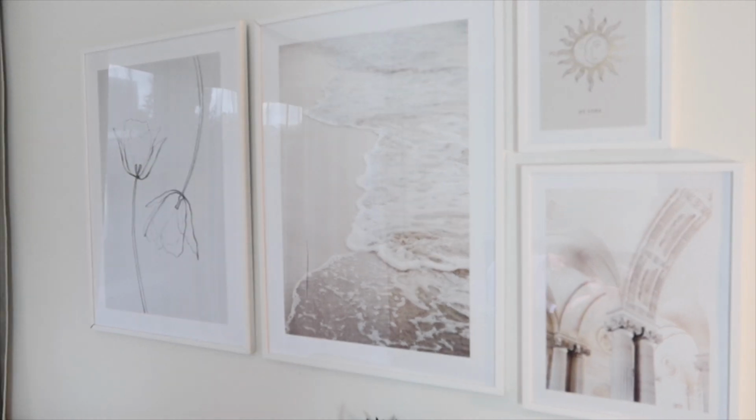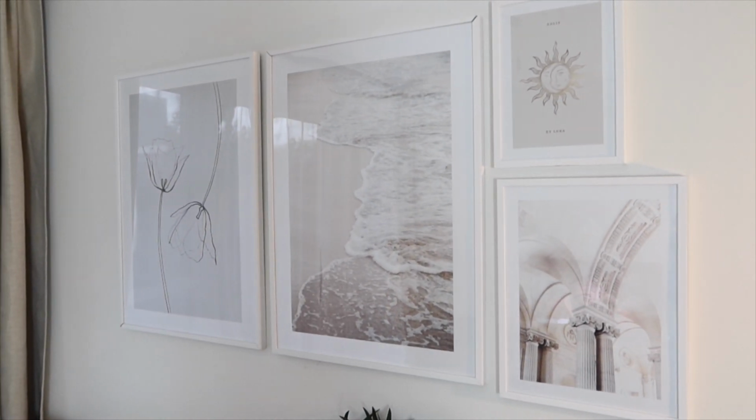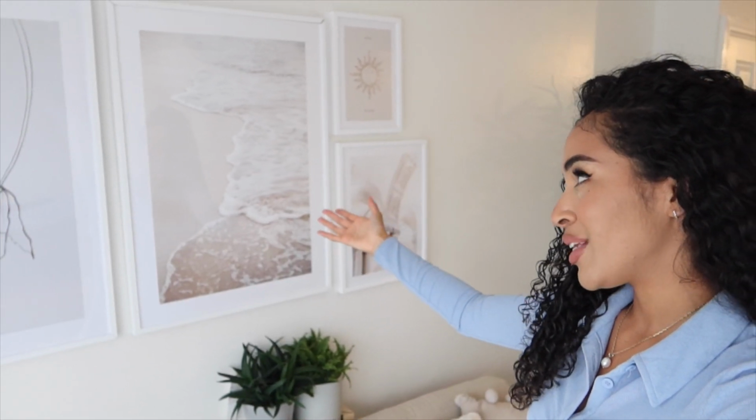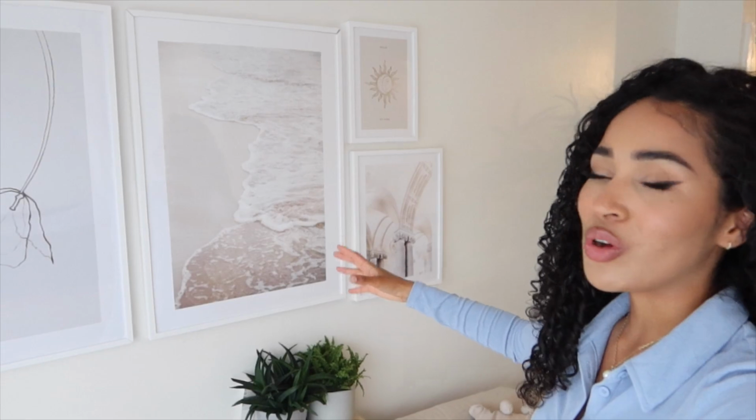So the first one is 2 flowers. I love flowers, I love nature, I love all things pretty, so really love that one. So this next one is some foamy seawater splashing against the shore. So I just really love that.